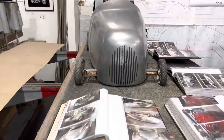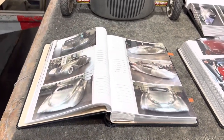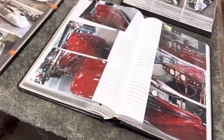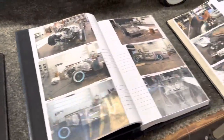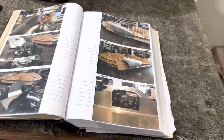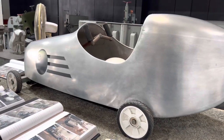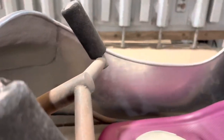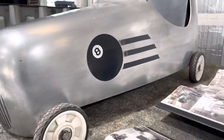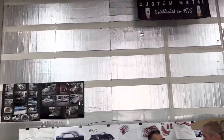So you got a little handmade derby car, and then you got all the books. If you come here, you got all these books of stuff to see. You can see the build from start to finish on many of these. It's a journey by itself. So cool. So cool. Yeah, it is an absolutely amazing place.